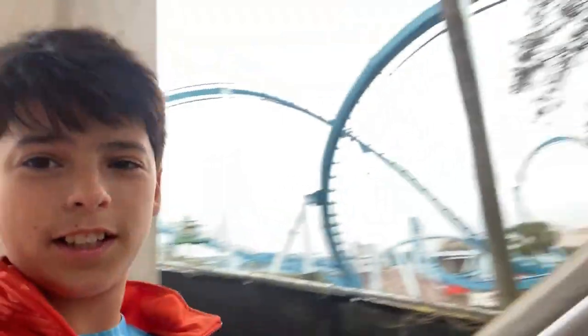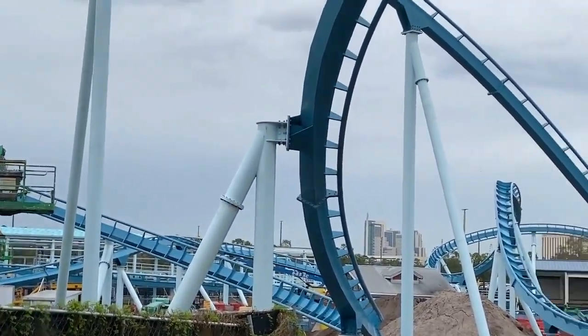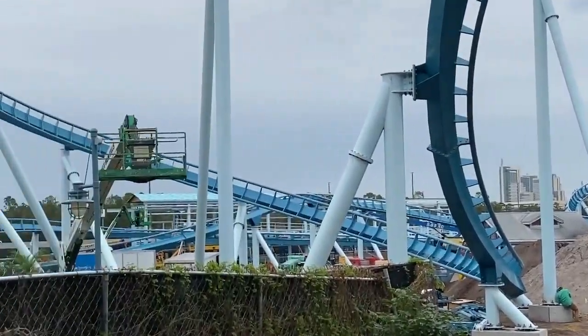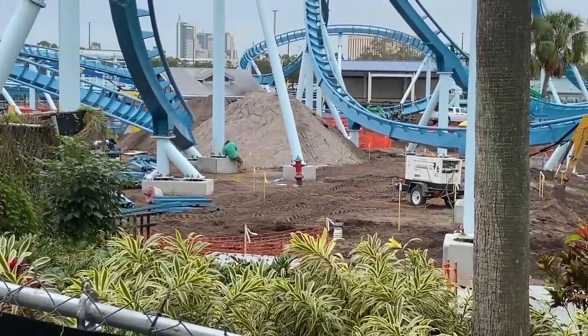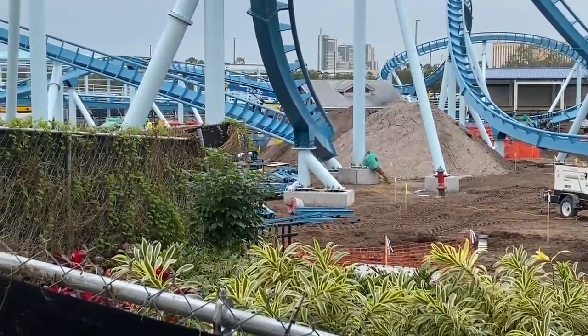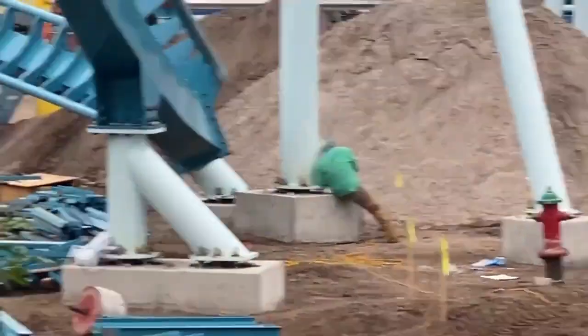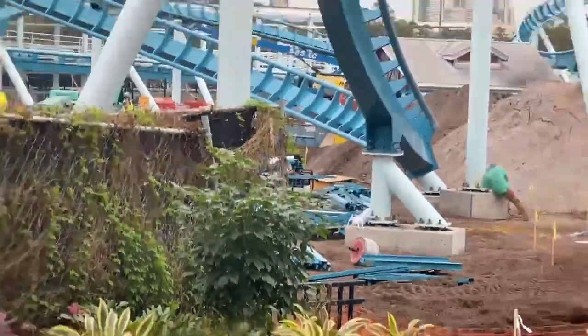Okay, so I have an even closer angle on the track. It's right over here. Such a good angle. Now I can examine everything on the track and see what they're working on. It looks like the track is all assembled, so I don't know what that is for. Maybe some more paint or something. But this, I still don't know. It looks like there are a few more supports, because I still see some supports. Maybe that's what they're working on. I'm just not really sure.